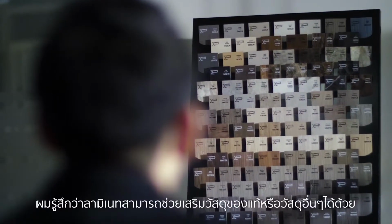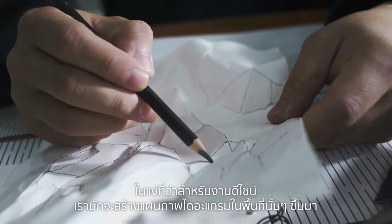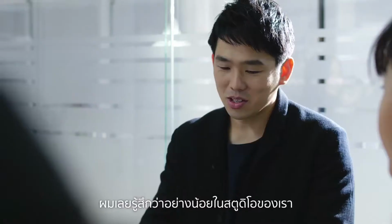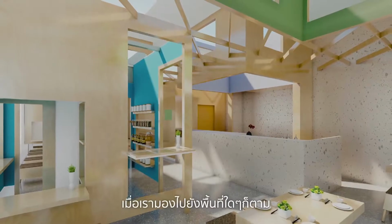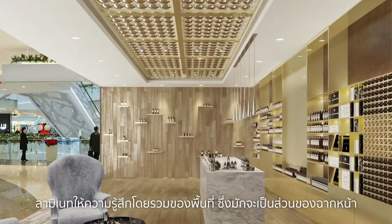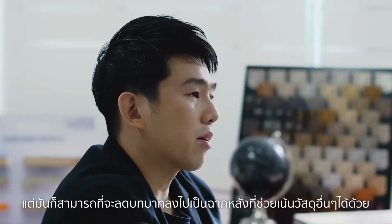I feel that laminate can also complement real materials or other materials, in the sense that in design, we always create a diagram in the space. We organize the space almost like a diagram. So I feel that at least in our studio, we like to have a certain grouping for design features, meaning that we also diagram with material, with textures and reflectivity. When we look at a space, it will have its foreground and background, and laminate provides a very efficient way of quickly creating an overall presence of the feature that you want to show in the foreground. But at the same time, it can sit in the background as a backdrop and show other materials. So actually it's very accommodating.